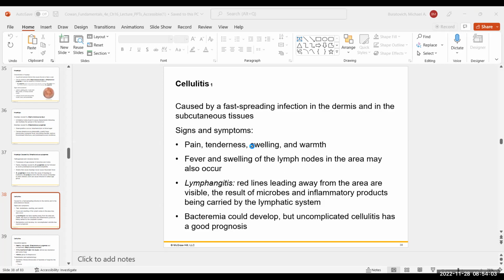Spell this right. Okay, I completely misspelled that.